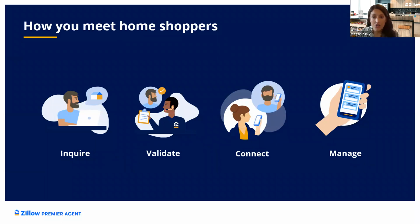Or if that buyer tells us, hey, I'm not quite ready to be connected with an agent, or they say they're working with someone, and so on and so forth, we send that into your inbox for you to follow up with, and it'll tell you which of those particular categories that lead fell under. So we'll let you know we were unable to reach this person, follow up when you can.